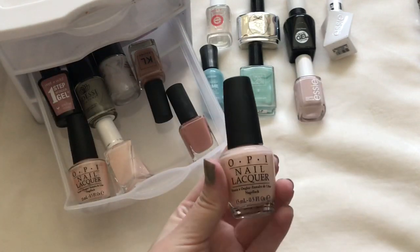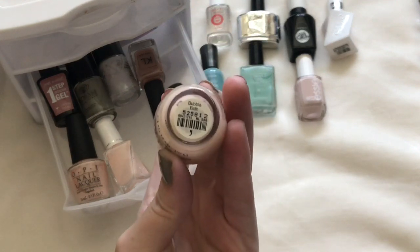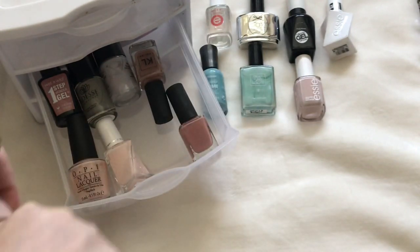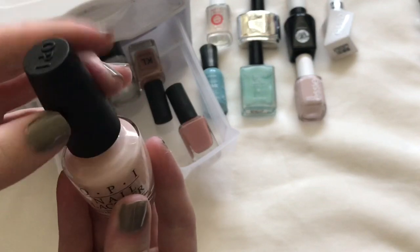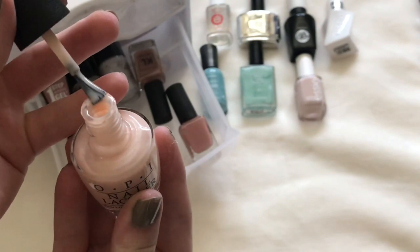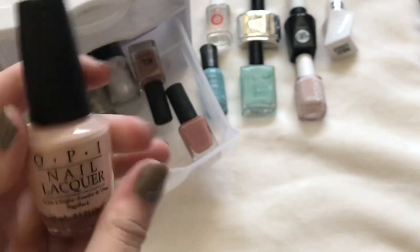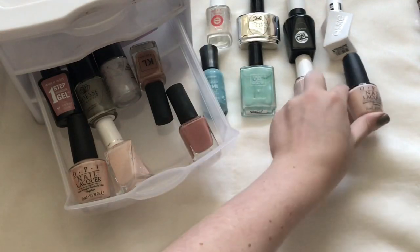Next up here is the OPI Nail Lacquer, and this one is the shade Bubble Bath, and this is, as you can kind of see through the bottle, a very sheer pink color. This is actually what I wore on my wedding day, and it's just a nice sheer pink. It just gives you a really pretty tint to your nails. This is like the perfect wedding nail polish color, and I really love this shade.